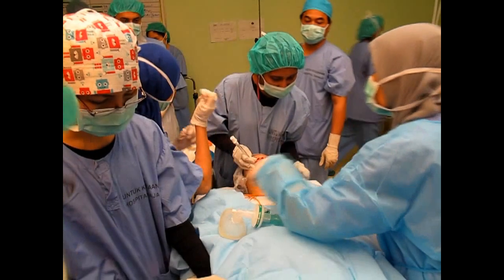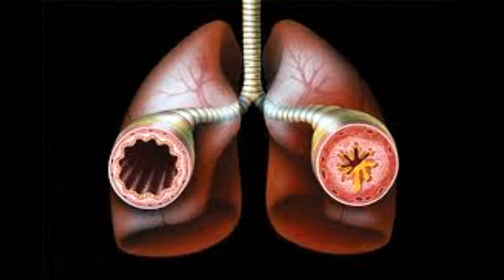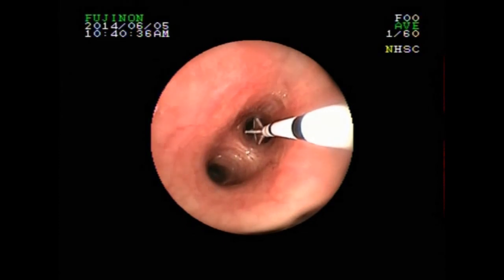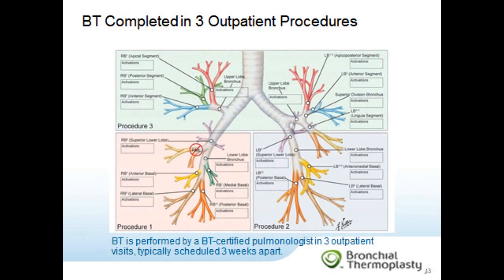Bronchial thermoplasty is a novel treatment of patients with severe asthma who are symptomatic despite maximum medical treatment. In severe asthma, the airway smooth muscle is thickened and this leads to narrowing of the airway. Bronchial thermoplasty, or BT, delivers controlled thermal energy to the airway walls during a series of three bronchoscopic procedures.